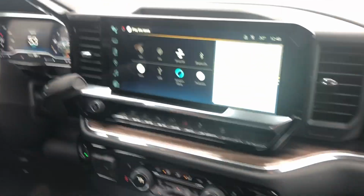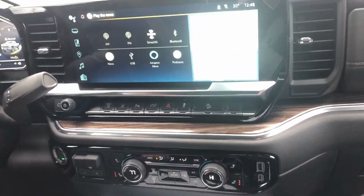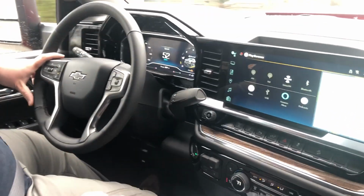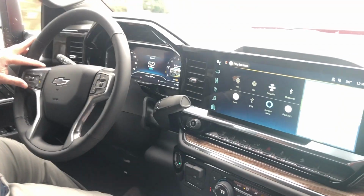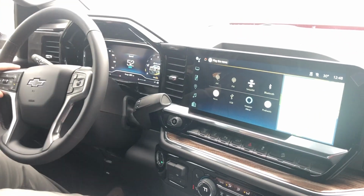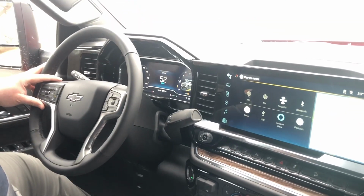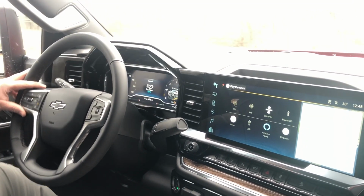Well, it definitely comes up to speed nice. It amazingly drives exactly like my dad's 2012 Denali did back in the day. It seems to hug to the right. You can feel it wanting to go to the right. Some things don't change. But it is a really nicely pointed truck.